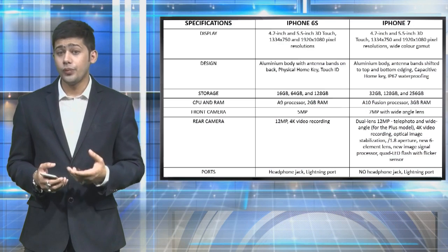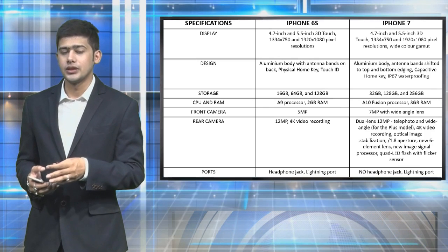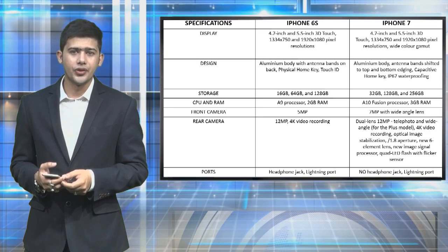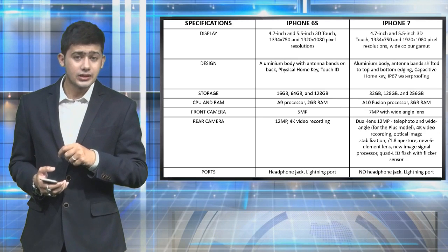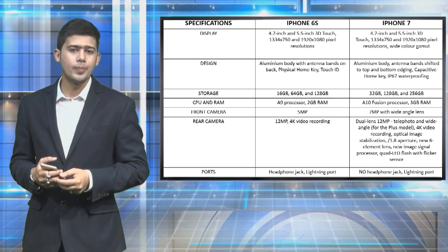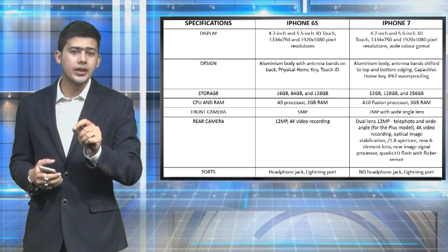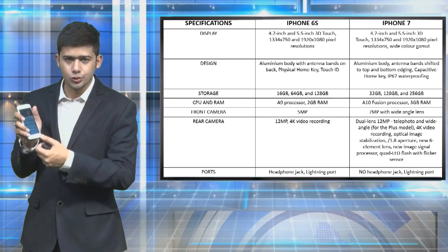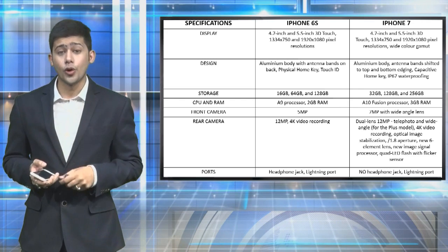Then finally, what we are looking for, what is the difference between an iPhone 6s and an iPhone 7? You can see here that both have 4.7 inches and 5.5 inches 3D touch. In terms of the display, it's pretty similar. In terms of design, you can see here that the iPhone 6s is aluminum body with antenna bands on back, physical home key, touch ID, but iPhone 7, being a newer version, has a capacitive home key that stands out, because the iPhone 6s has a physical home key that requires a force to tap in, but the iPhone 7 has a capacitive home key with a waterproofing.